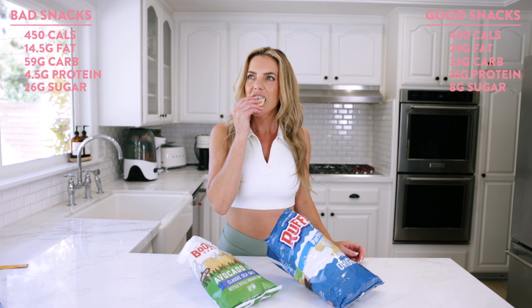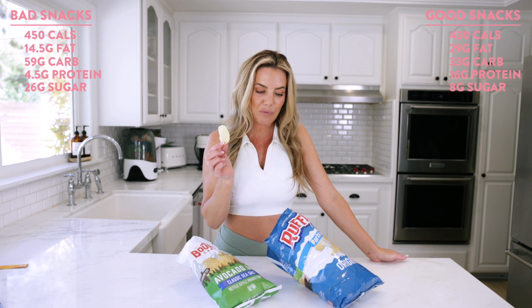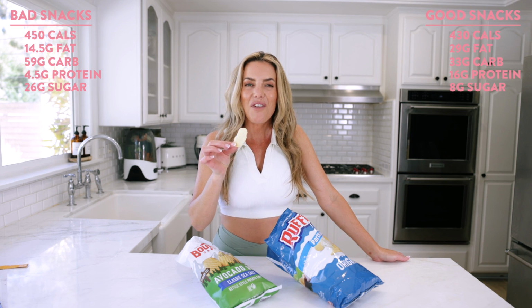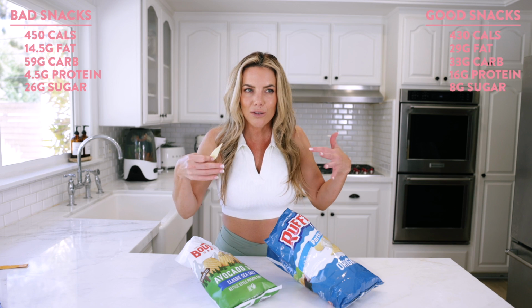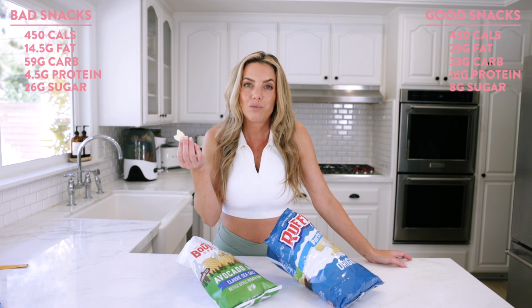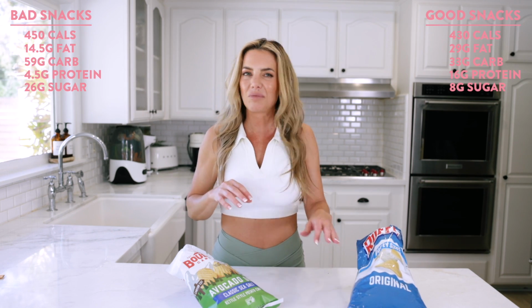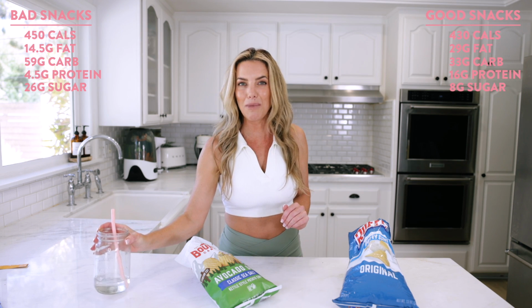Oh my gosh, it's so salty. It's so salty. So I normally eat tortilla chips when I'm snacking on chips now. Currently, I haven't probably had a potato chip like this in years. Oh my gosh, I can't keep eating it. It's really salty. Can I spit it out? That was gross. That is not what I remember.